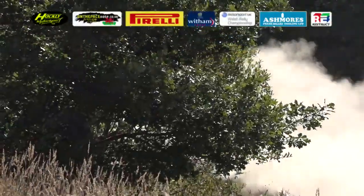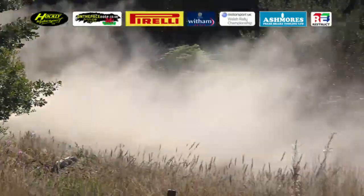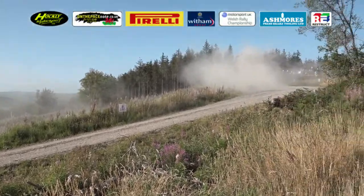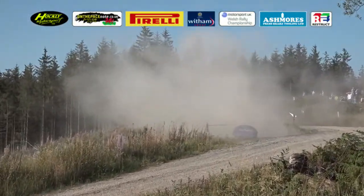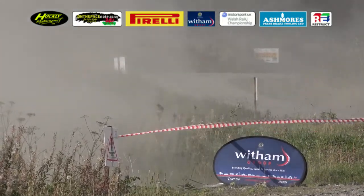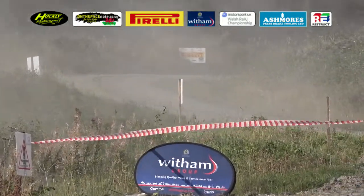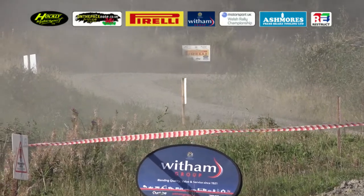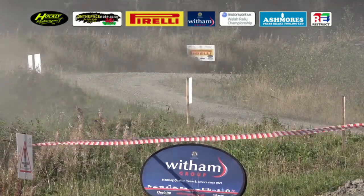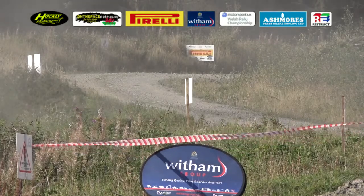Sure enough, car 206, which is ironically the Peugeot 106 of Richard Stewartson and Stu Jones, 1400 class car. Opening proceedings here in Kerry. It's nice to see the breeze has just picked up a little bit as well, just clearing that dust away a little bit quicker than we were expecting. So that's nice. It was hanging around a lot after the zero car, so we've been lucky with that.